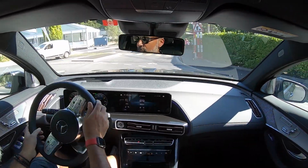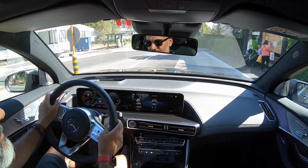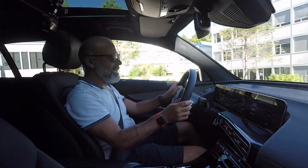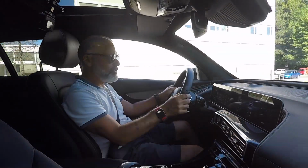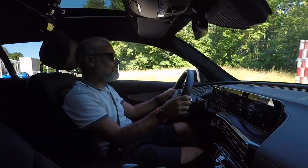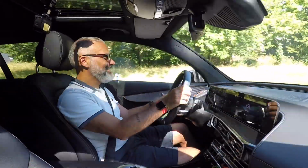I'm not touching the brake pedal. I may be wrong, but I find the regen to be stronger on the EQC than on the e-tron. I need to drive that car again.